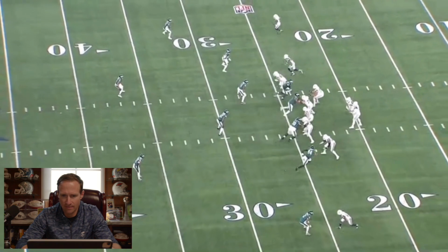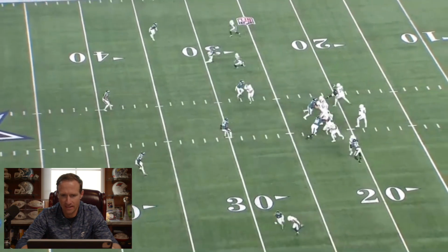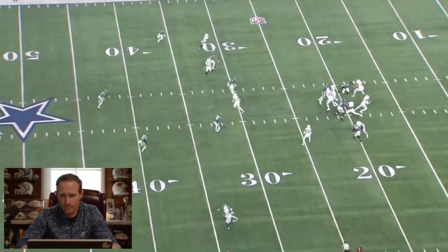CeeDee Lamb in the slot. Everybody's just running 3 to 5 step slants, in cuts, and Dak's just reading it inside out. Tight end to CeeDee to Brandon Cooks outside. Philly actually does a nice job of covering this. Offensive line really stout all day long inside.